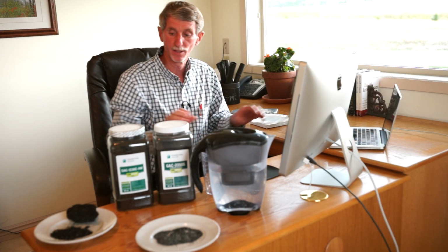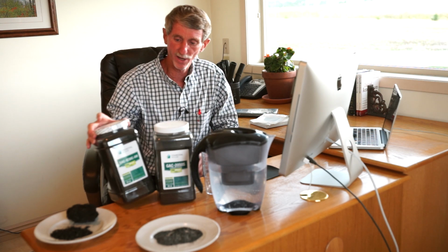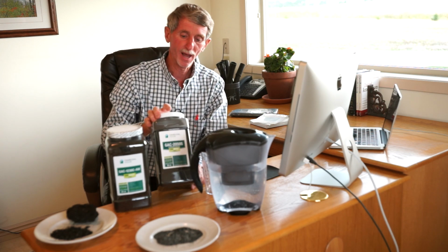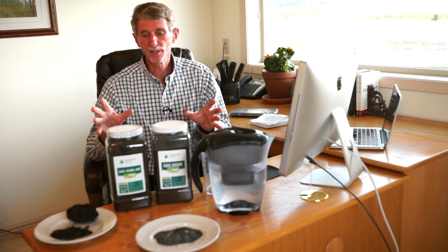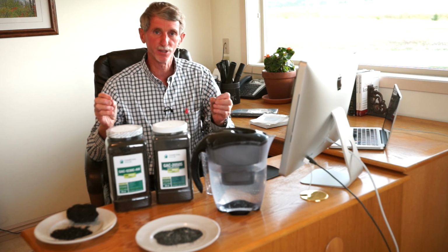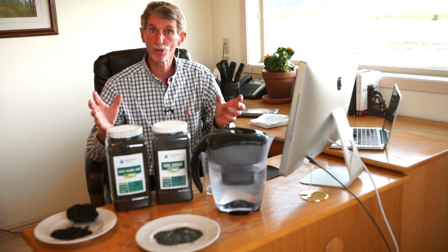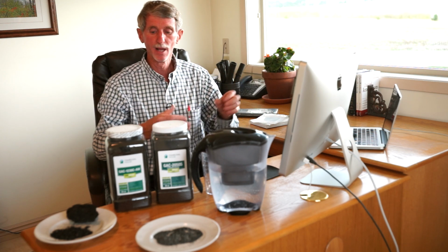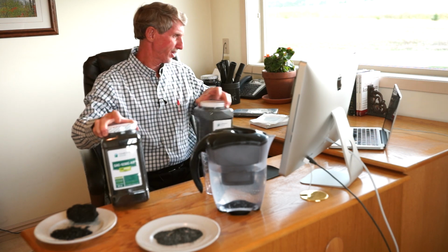But essentially, these are both coconut. They're just sized differently. This one is 12 by 30 in size, so it's a little bit bigger, and this one is smaller, 20 by 50. So one of the things that differentiate activated charcoals is their grading. There's the size of the grain. The largest ones typically are 4 by 8, and those are used for air filtration because the air passes through much more easily. The smaller grain is typically used for water and liquid filtration.